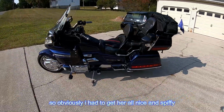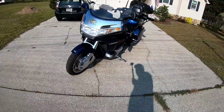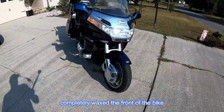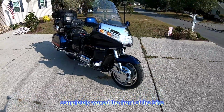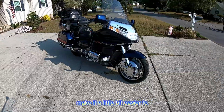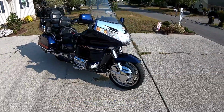So obviously I had to get her all nice and spiffy. For one, I completely waxed the front of the bike, hopefully to make it a little bit easier so maybe bugs won't stick so much on the front.